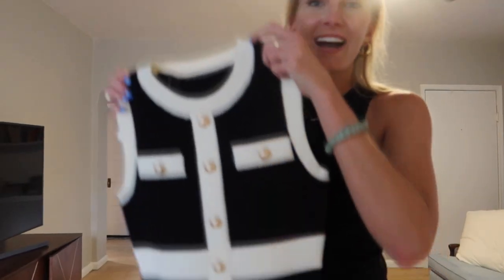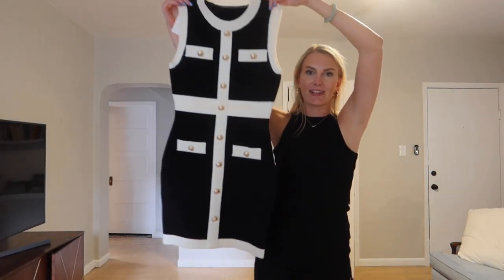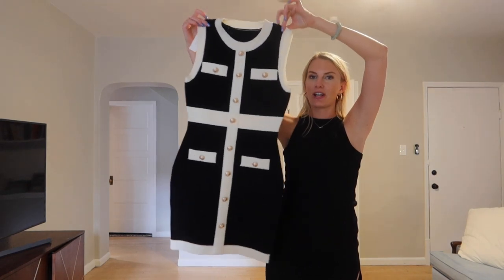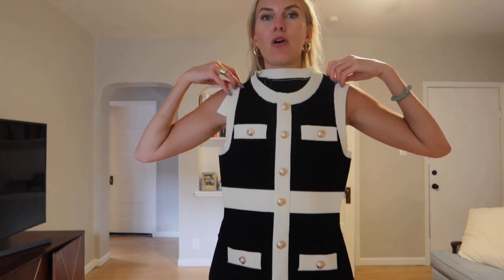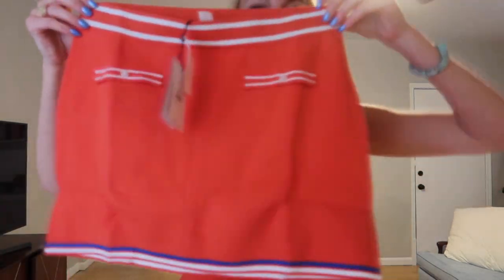Okay, next thing I got is this really cute dress. This is giving Sophia Richie, like old money vibes. Thought it was really cute. I'm not gonna try it on, but you get it, right? We get it. Then I got this cute little set. These are the bottoms, this is the top. This is giving Sophia Richie vibes. Oh my god, it's so cute. I almost didn't get this.